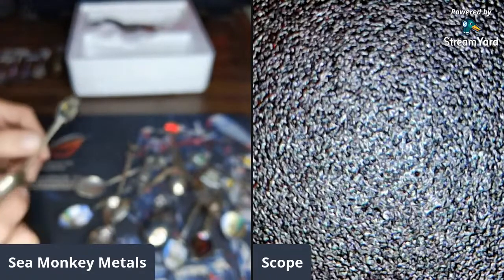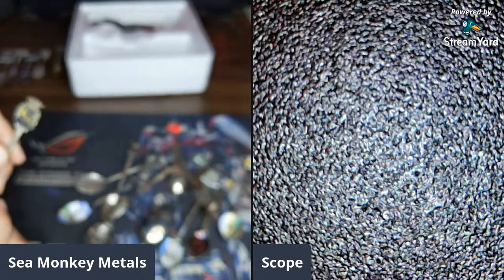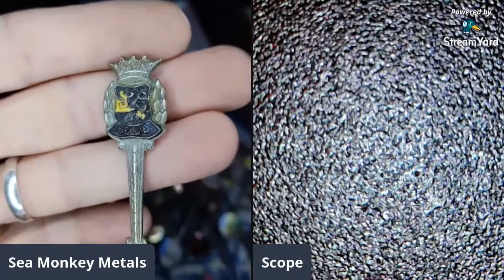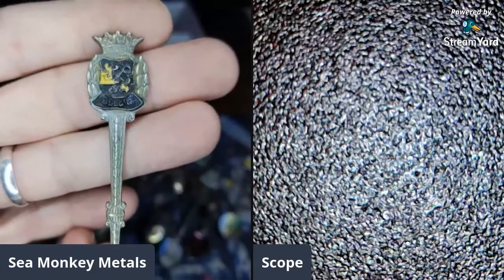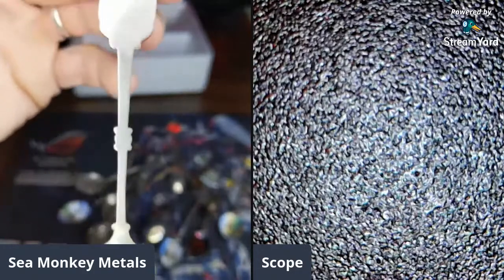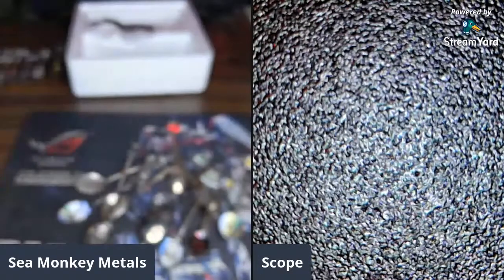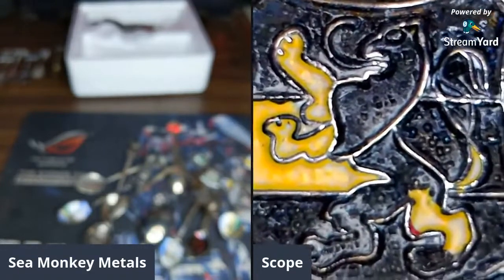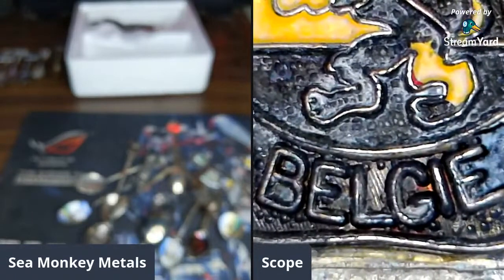What have we got here? No hallmarking. Belgium. I think that's a G. And if that is a G, I'm assuming it's probably associated with Belgium. You can go ahead and put it under the scope. Let's see what we've got here. We have, looks like the Griffin. And that is a G, Belgium.